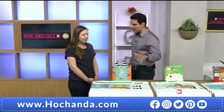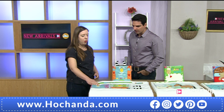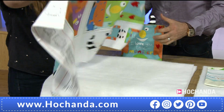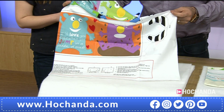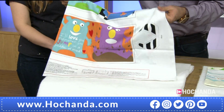So the whole concept is we're talking fabric books. Yes, exactly that. So they come on a panel. You get one piece of fabric, which then has its instructions at the bottom. And then all the pages of the book. See that there? This is a cute one. And you're even getting the wadding in there as well.